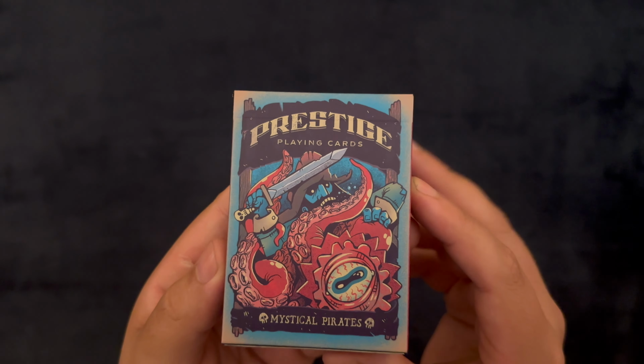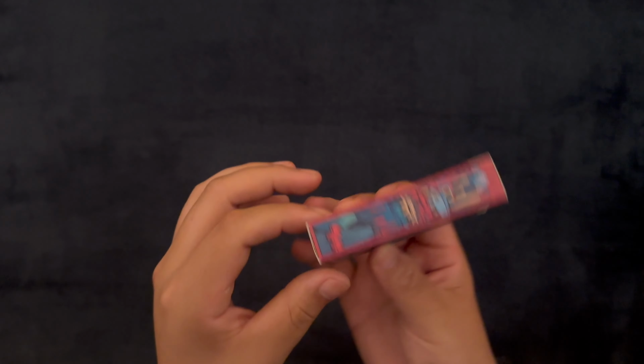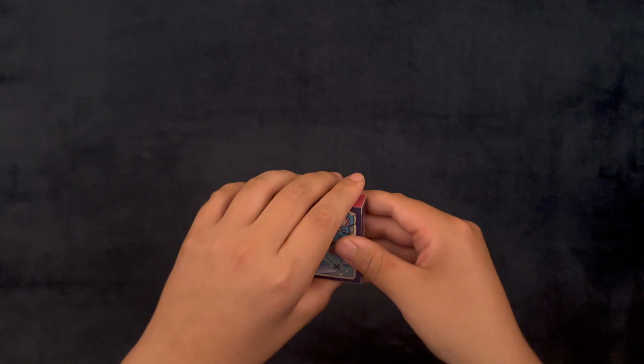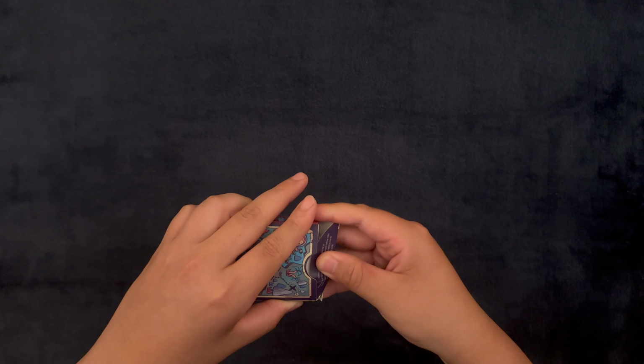The Prestige deck. Looks fairly interesting and unique. So let's open it up and see what we have at hand for tonight.